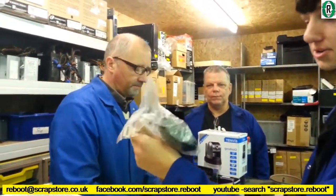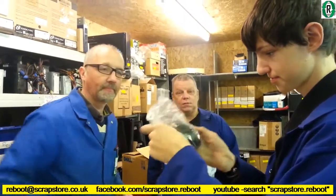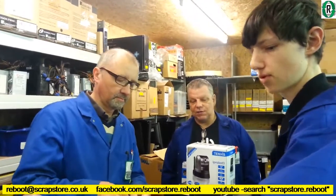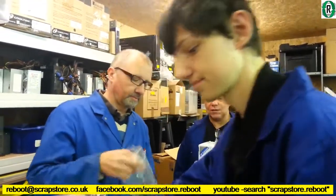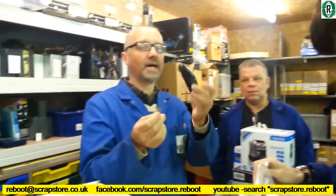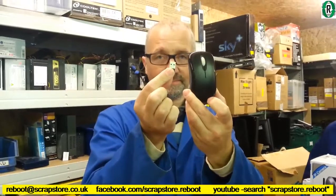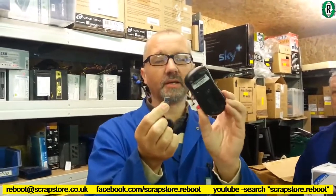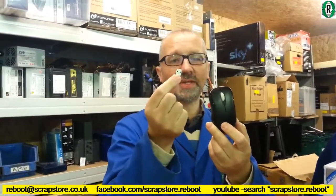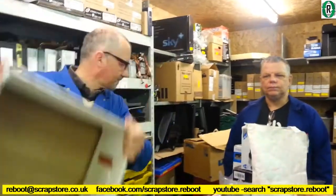And a wireless mouse with the receiver. Hey, that's a rarity, folks. A Microsoft wireless mouse. Yes, for the first time, we have a wireless mouse with the USB dongle. So if you're ever donating wireless technology, please make sure it's got the little dongle that goes with it. One box done.